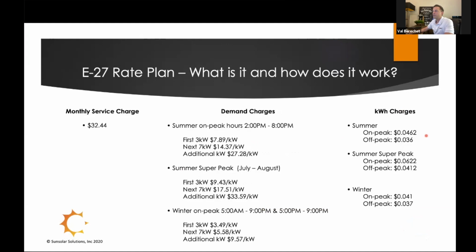So producing a bunch of extra power with SRP on the E27 is not a good idea, because if you have an understanding of how kilowatt hour cost is calculated, you'll see that these numbers are much lower than what you're going to pay with solar. Right? So when you do solar, especially if you do a finance product with a loan, your kilowatt hour rate is basically your yearly solar bill divided by the production of the system.